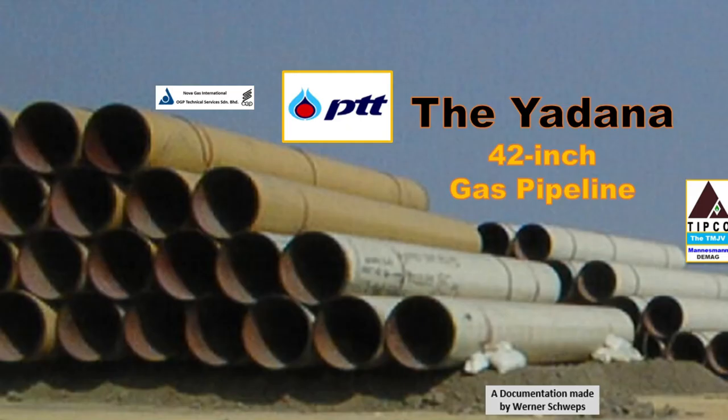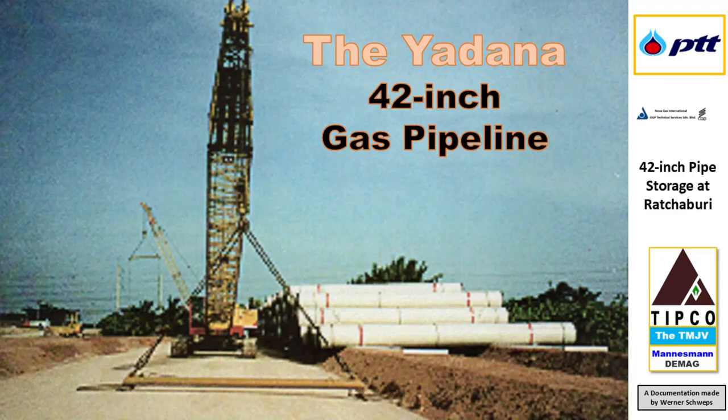The majority of pipes were manufactured in Japan. The isolation coating of those pipes with fusion bonded epoxy coating was done locally in Thailand.